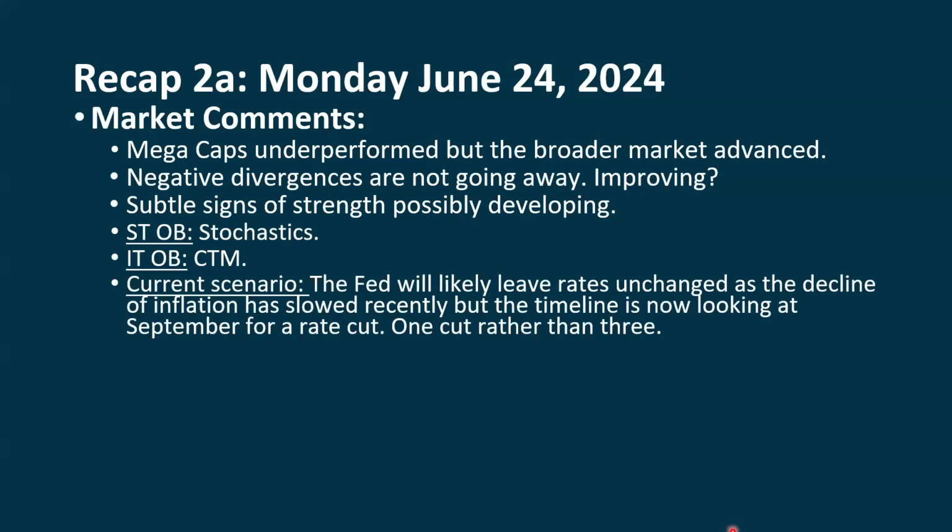The Fed scenario is still pretty much the same. They're leaving rates higher for longer because inflation has not been coming down the way they would like. And now it's looking like September, and I did go over that in the weekend video, that the market anyway is starting to lock in this idea that there may be a rate cut in September. But that's just the market trying to front run what they think the Fed will do. It's like, inflation's a problem, inflation's a problem, inflation's a problem. So to normal people, we say, okay, they're not going to cut interest rates. But to the market, they hear the same thing and they're going, rate cut in September. So it's kind of interesting how all that works.